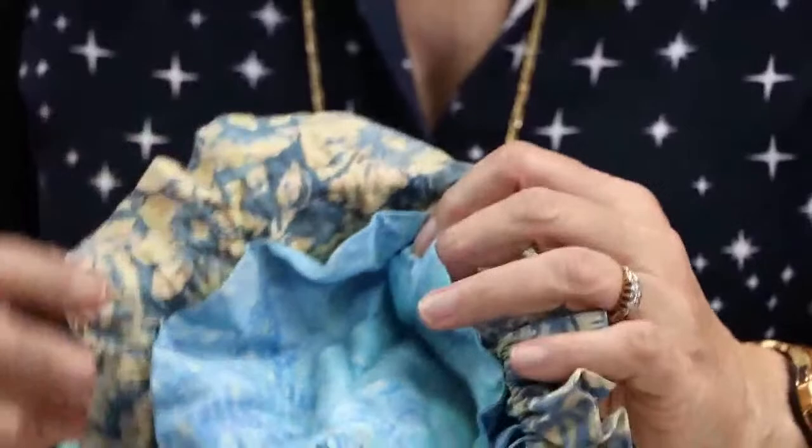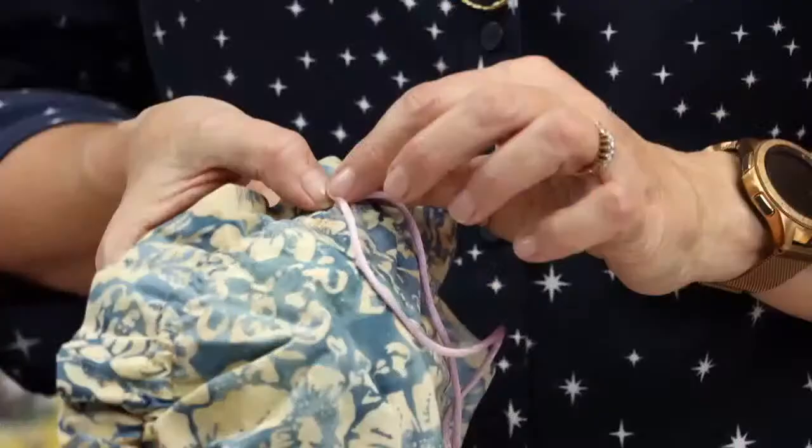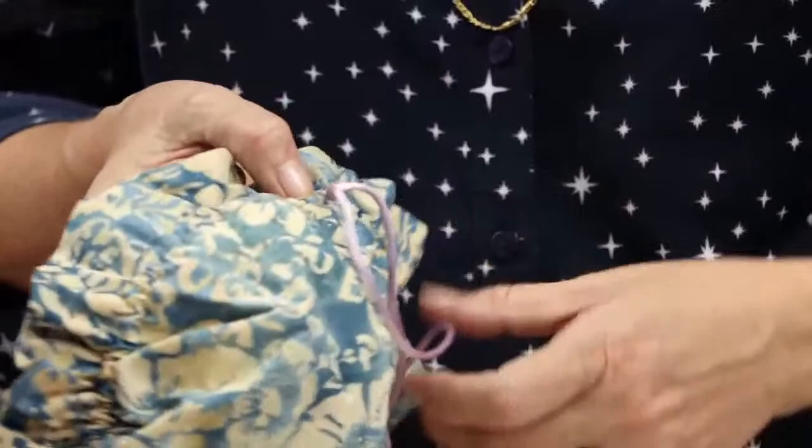And I darn got it. I forgot my bodkin again, but I have a little tool that I use to push through. You could also use a safety pin, but the bodkin's nice because you don't have to tie your drawstring on like you do with a safety pin. But anyway, you're going to run one piece through all the way around and back up.